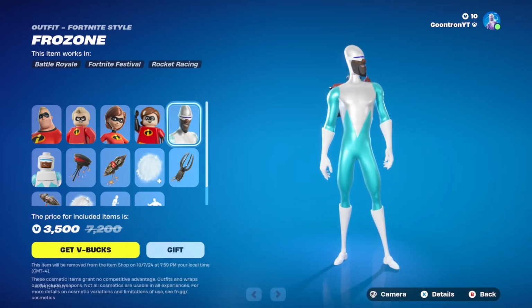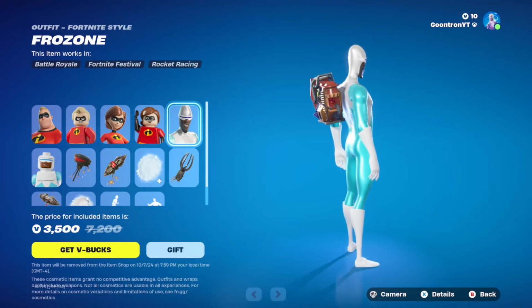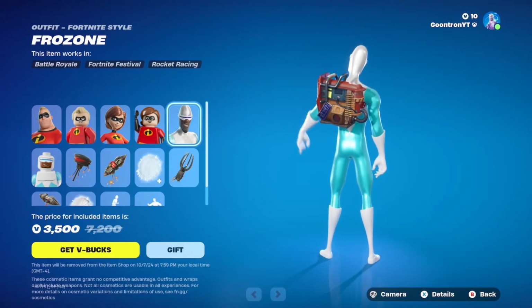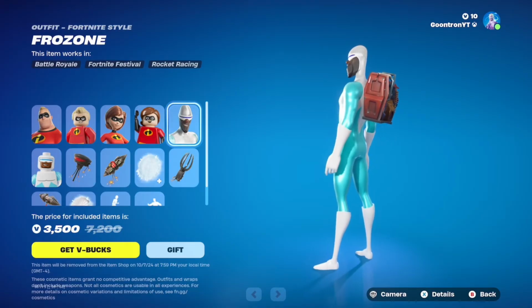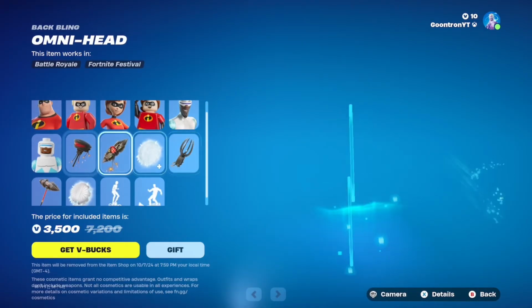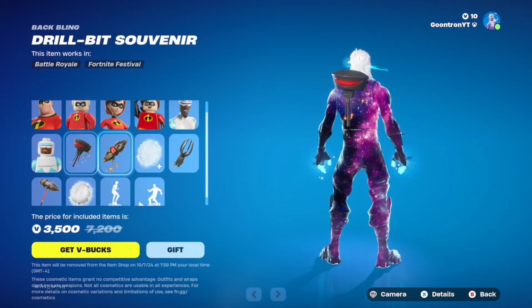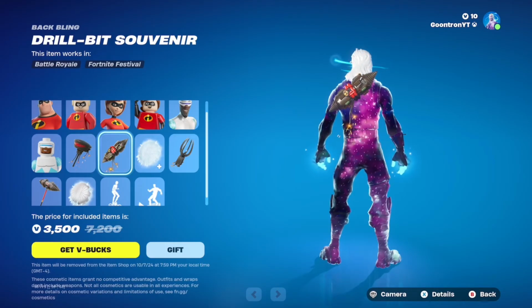We also have the Frozone. The Frozone is super dope, as well as the Mr. and Mrs. Incredible. Like I said, guys, this is a new collaboration with Incredibles and Fortnite. This is brand new. This just came to the item shop tonight. You're gonna want to cop this whole set.